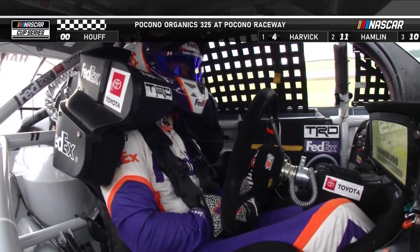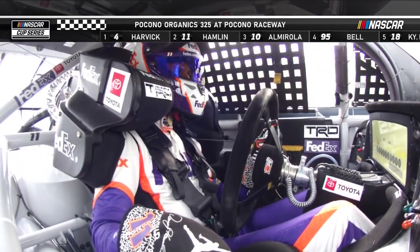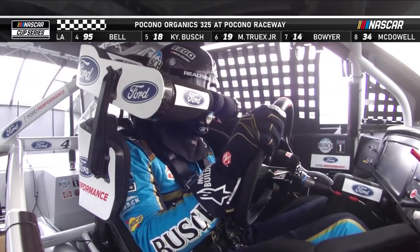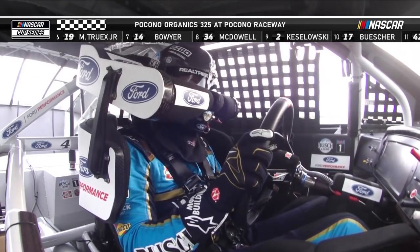Hamlin second. Now here comes Almirola 15 seconds back for third after leading 61 laps today. Christopher Bell gets a fine 4th place finish for the rookie, and Kyle Busch rounds out the top 5.